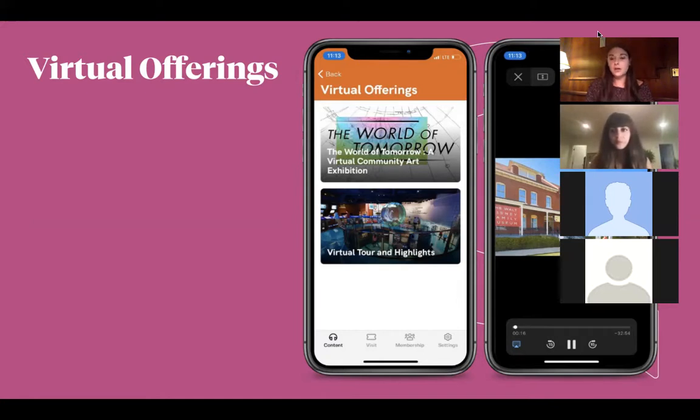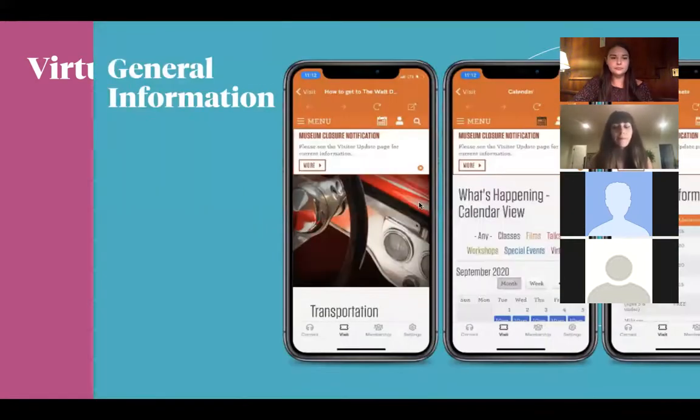So I suggest everyone goes and looks at this app, and also looks at that virtual tour as well, because I think that will give you an idea of how to create those.